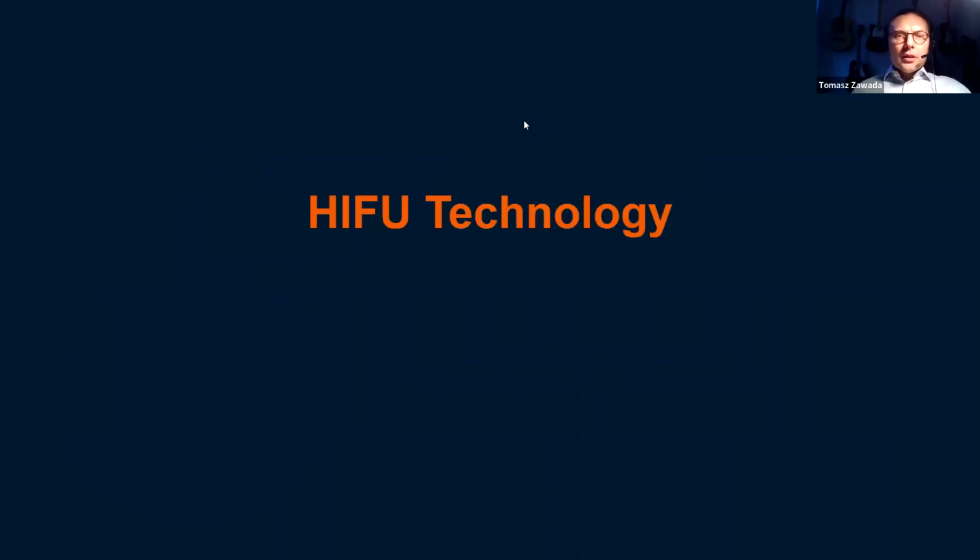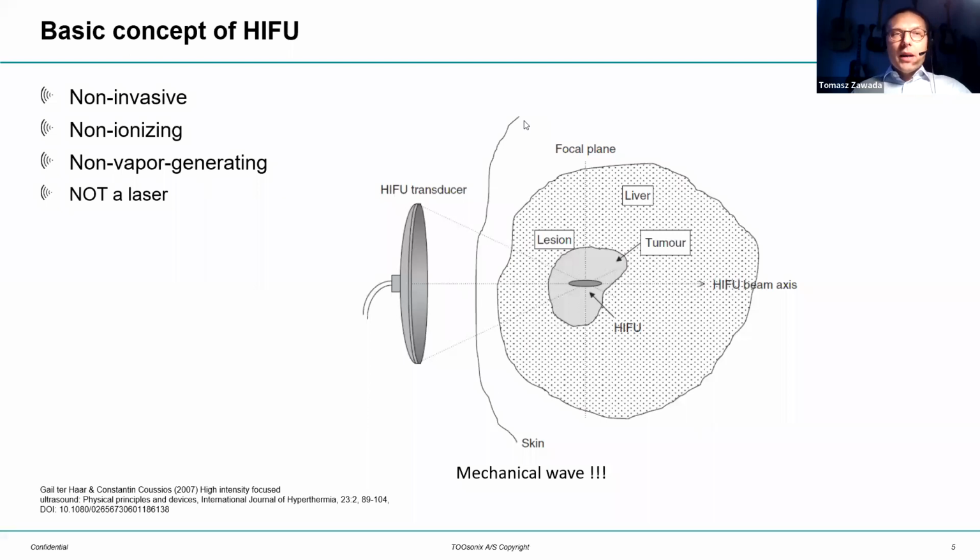Let's carry on. The very basic of HIFU is as follows. We start with a transducer. We'll talk about that later. We have to produce some kind of converging wave that will have certain focal points, and let's say it has one focal point. The idea is very attractive because it allows us to target some of the organs or pathologies deep in the human body.